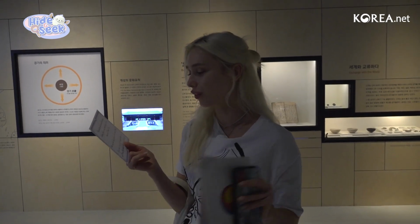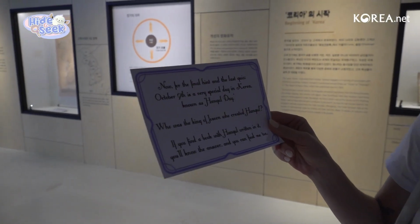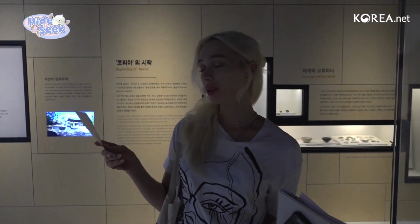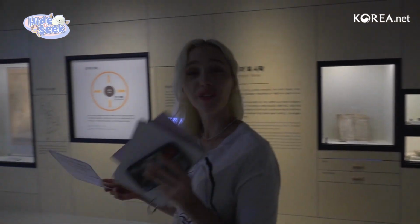Very important question. If you find a book with Hangul written in it, you'll know the answer, and you can find me too. All right, let's go find Kocnuni, you guys.